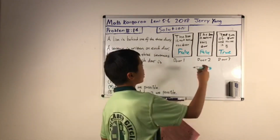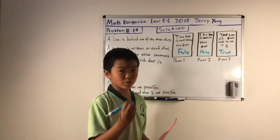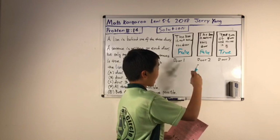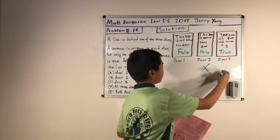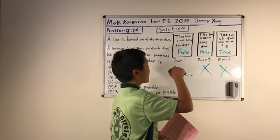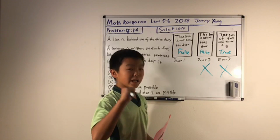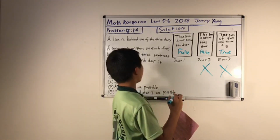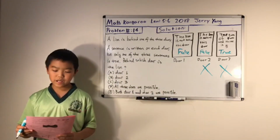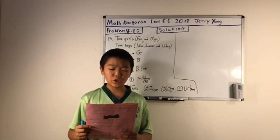So then we look at door 2. It says the line is behind this door, but that's not telling the truth. So the line is not behind these 2 doors. On door 1, it says the line is not behind this door, but they're lying about that, so the line is behind that door. Therefore, the answer is door 1, A.